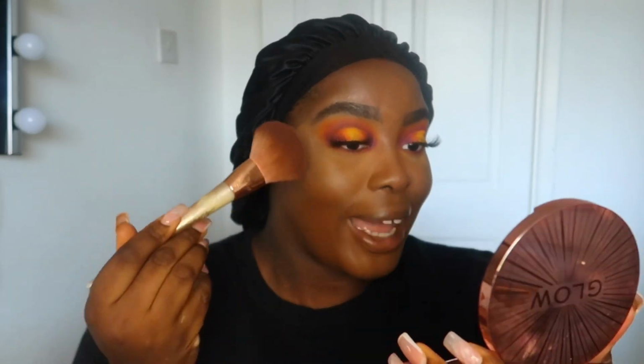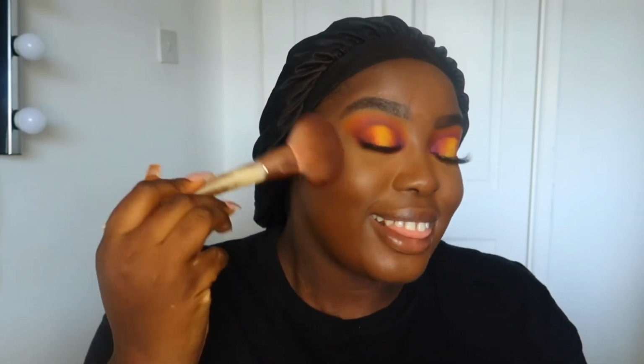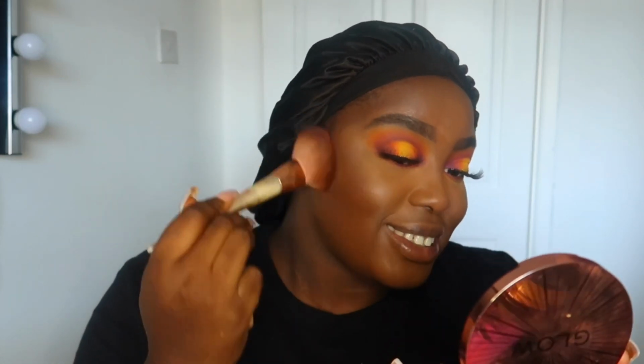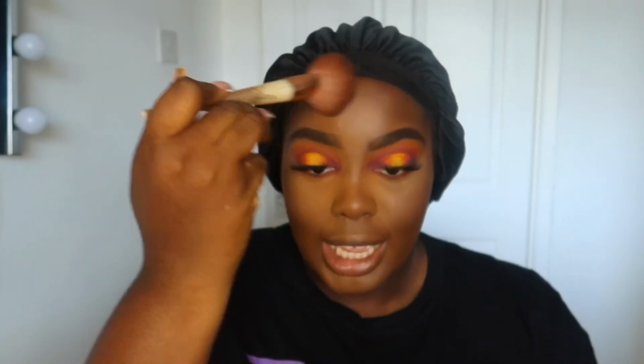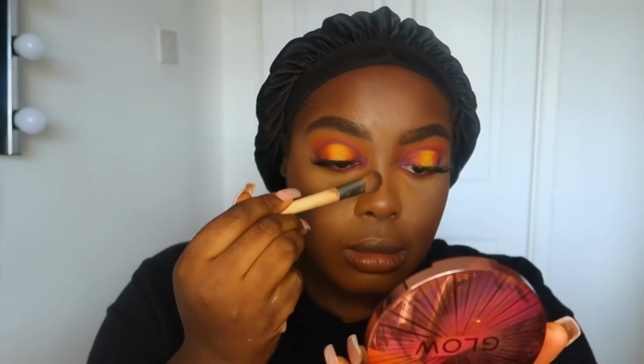So to finish off the rest of my face, I am now going to bronze and contour. I am using the Revolution Glow bronzer in the shade Dark, the one that smells like pineapples. I feel like it was just the right thing to use because, you know, this tropical look and pineapples and stuff like that. Oh my god, I love a bronze look, you guys. It gets me so excited. Okay, I'm also going to contour my nose with this bronzer.